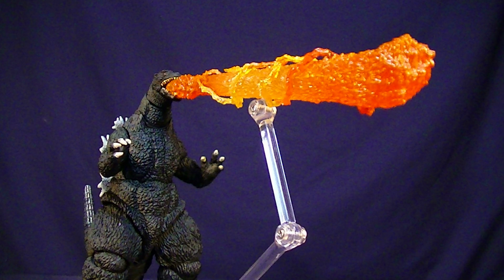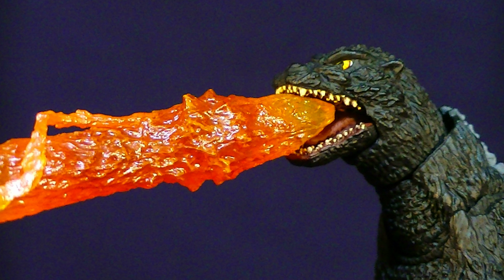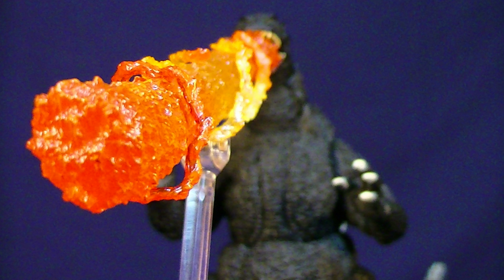And grabbing Godzilla real quick, here's the breath effect with our Godzilla, which, again, looks freaking amazing on this, especially since this one was the reissue that didn't actually come with a breath effect, so I was super glad to be able to get a hold of one for this guy. And I gotta say, I really love that Rodan actually came with this, and this isn't even it for accessories.